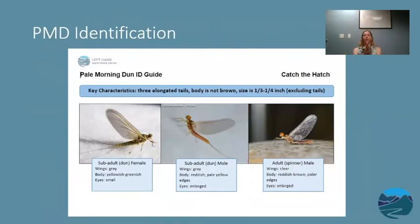Okay, so now we are going to jump into the PMD identification. What are the key characteristics of the pale morning dun?